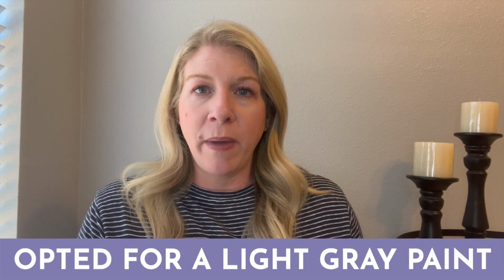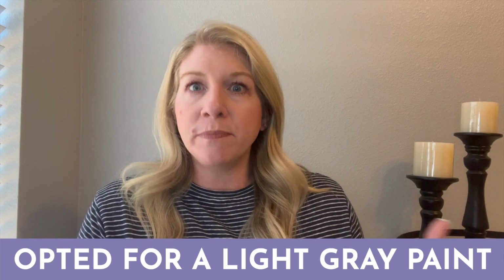So we had to go, wait a minute, like in our house right now, we have gray walls and white ceilings. That's two paint colors. I'm like, well, gosh, we don't want to upgrade to that if we don't have to. So we chose a really, really light gray paint that we actually saw on a house. The ceiling and the walls were this light gray. So it's just all one color.